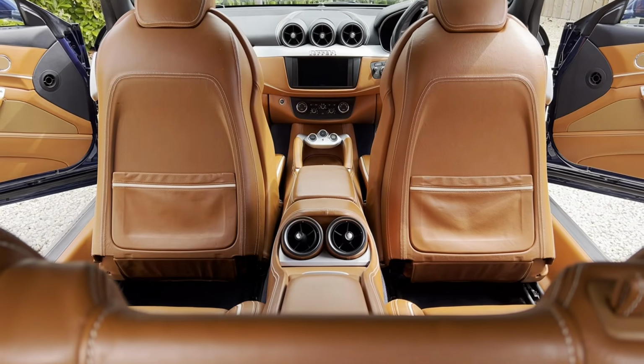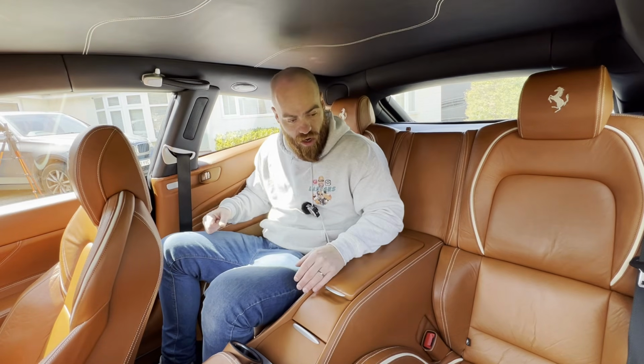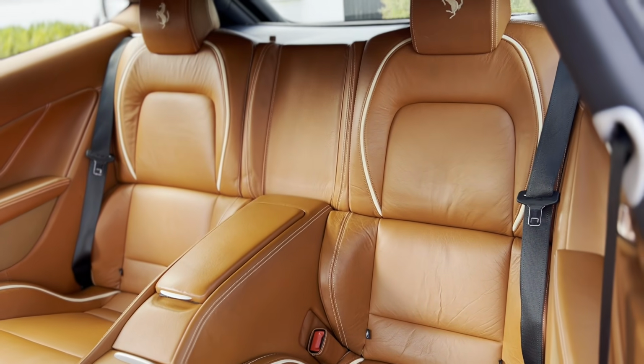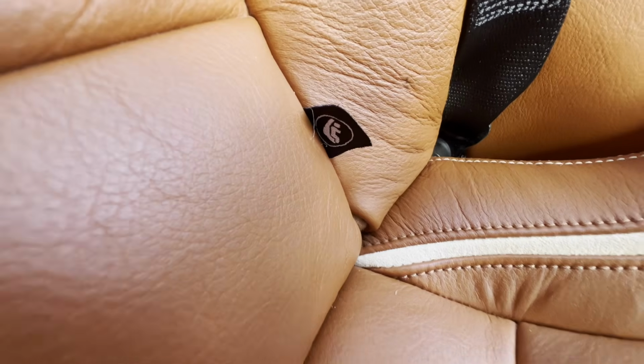So obviously the driver and passenger seats are quite low down, as you would expect from a sports car. But these rear seats, they are actually positioned a bit higher up. Now the good thing about that is it means that if you've got children sat back here, they've got more chance of being able to see what's going on, which is actually really lovely for children. And look, I've just spotted the ISOFIX tags. Oh, this is so exciting.